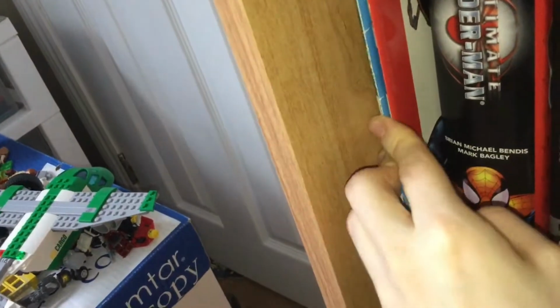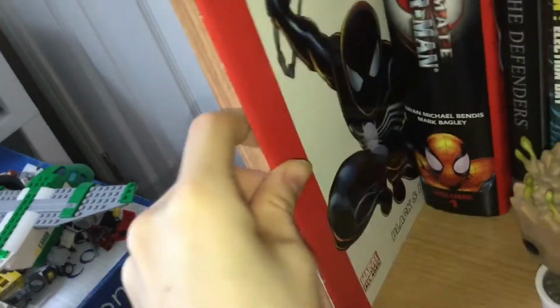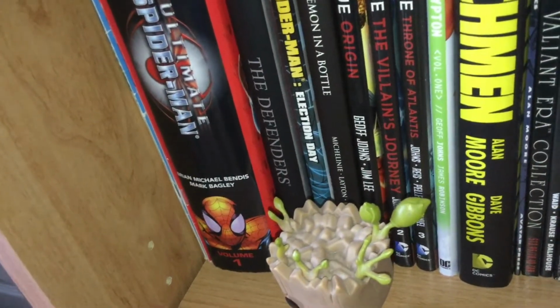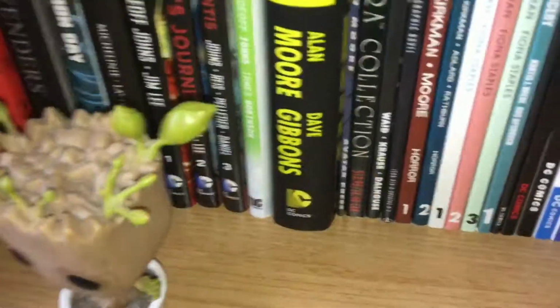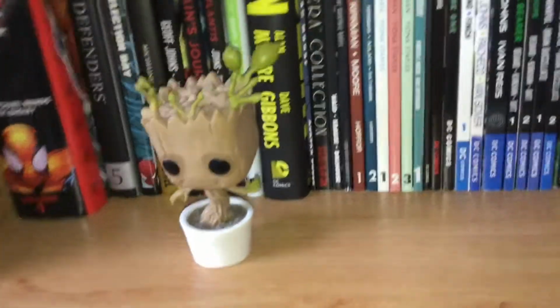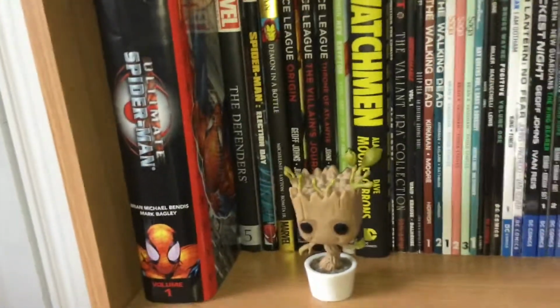Let's see. So starting over on this side, as always, we have X-Men First Class, which is quite good, and we have Spider-Man Back in Black. Not the JMS stuff, but it's sort of a collection. One of my figures fell over from above. I'll just fix that. Yeah. The Ultimate Spider-Man Omnibus, my favorite book I own probably.